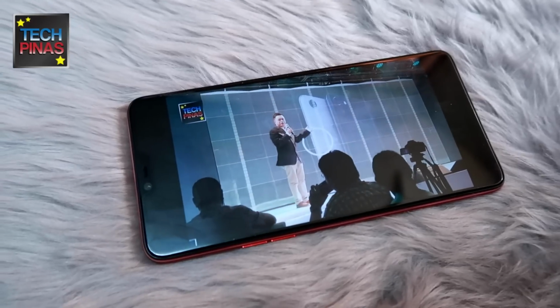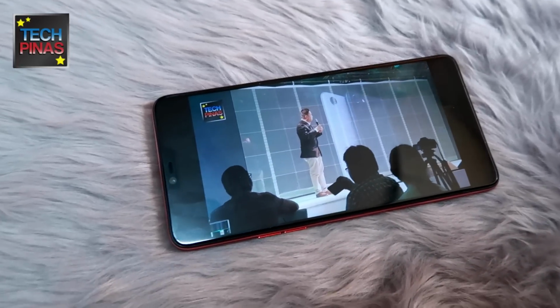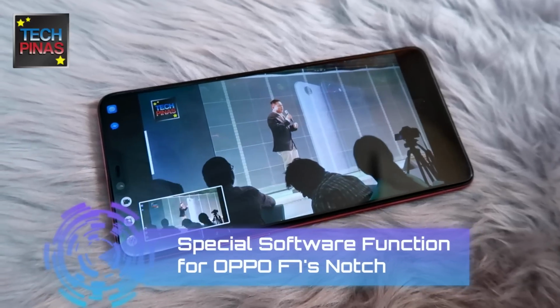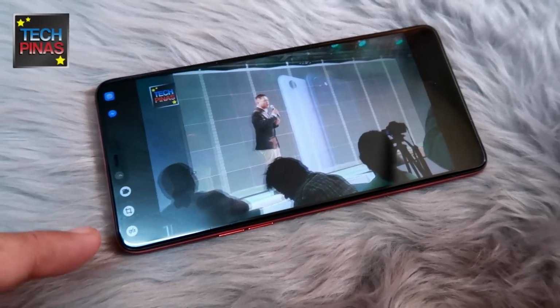Okay. But will this one have an option to hide the notch? Or does it have a special function? Yes, we have a special function for the notch. For example, in landscape mode, let's say you're watching a YouTube video, just swipe from the left and you can quickly access your WeChat, your messaging apps such as Messenger, or even messages. Or take a screen recording.